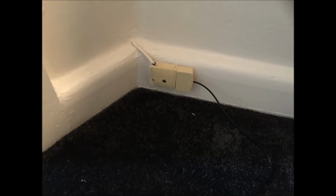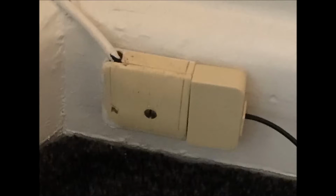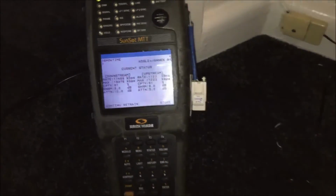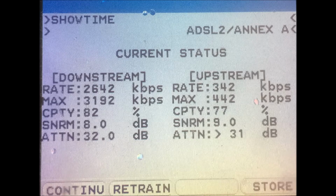So after re-terminating at the MDF, re-terminating the socket correctly, we've done another test at the socket and we're getting 17 megabits at the socket, which is the same as what we were getting at the MDF. So when we arrived, the speed was 2 megabits per second at the socket, and now we're getting 17, which is a good result for the customer.